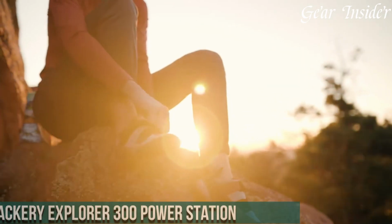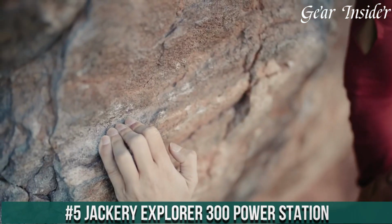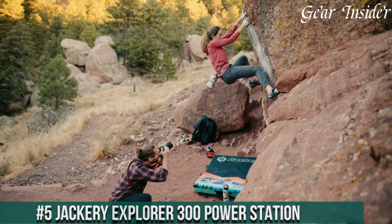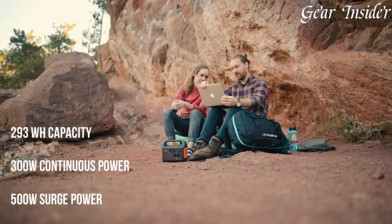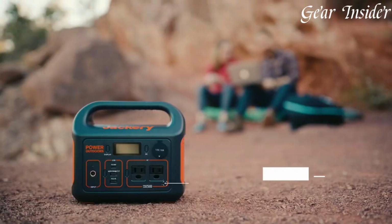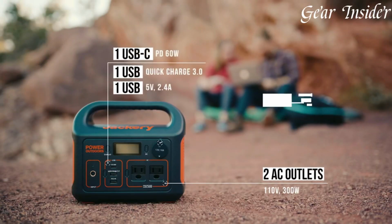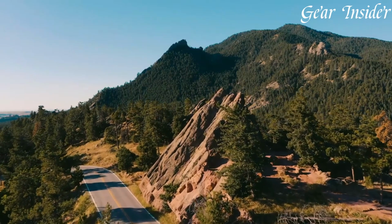Number 5. Jackery Explorer 300 Power Station. A portable and reliable power solution for all your outdoor adventures and emergency needs. Weighing just 7.1 pounds and featuring a compact design, the Explorer 300 is easy to carry and store. With a 293 watt-hour lithium-ion battery, it can power small appliances, smartphones, laptops, and more, making it ideal for camping trips, tailgating, or power outages.